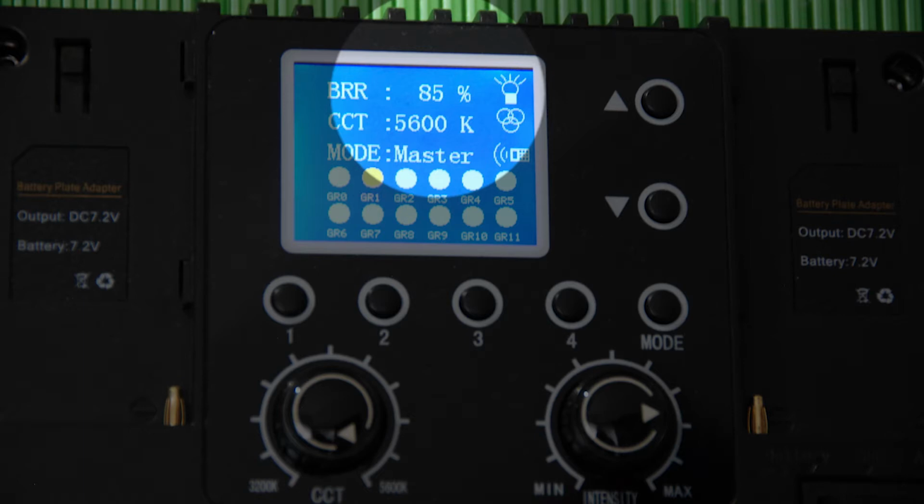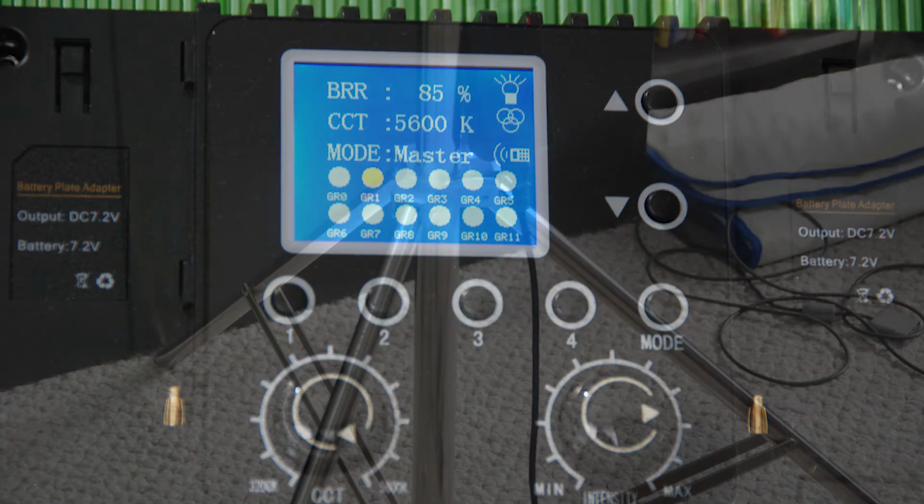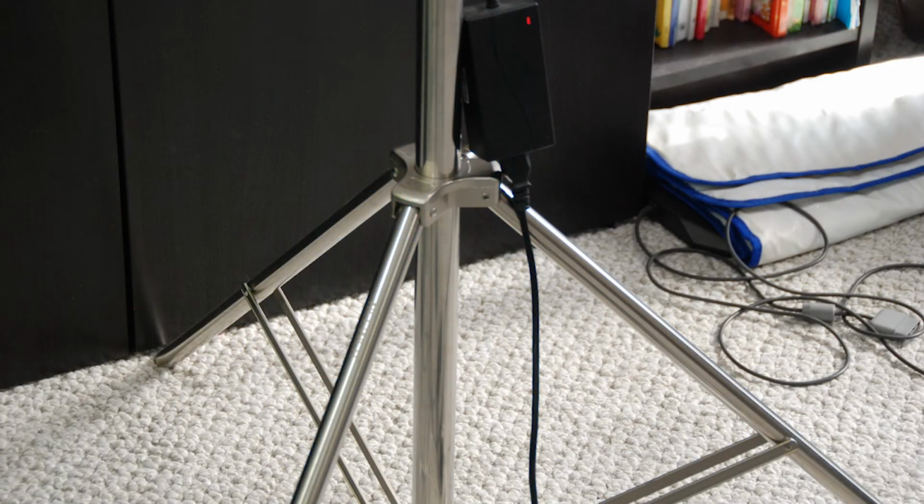Now this light, I need it a little high, so it's higher than my face. And the higher you go, the more the light will potentially tip over. So I have a heavy duty tripod for that light. It's a little more expensive than the regular ones, but it is heavy duty, and the probability of the light tipping over with that one is much lower.